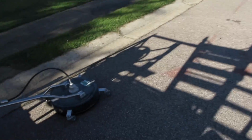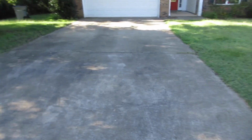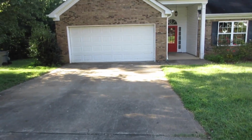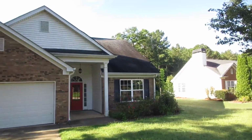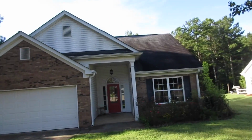Like I said, this vacant home as of right now. I do believe that they closed yesterday. We're gonna do a walk around. We're gonna definitely pre-treat this driveway right here. It's pretty bad here, but we do have a roof. As you can see, the roof is really black. So that's gonna be good.